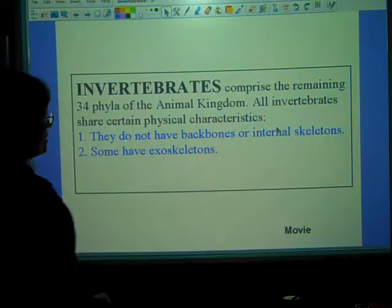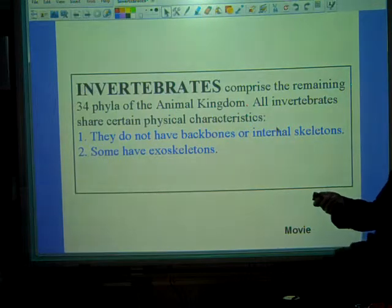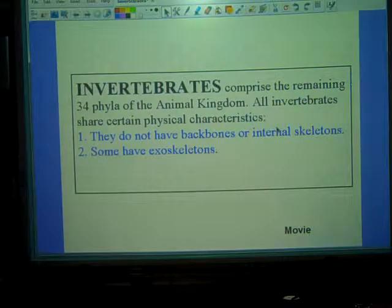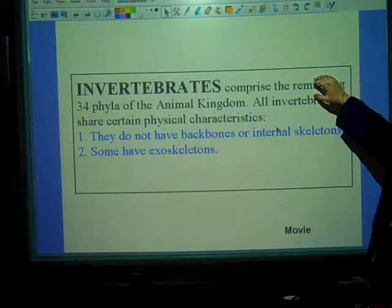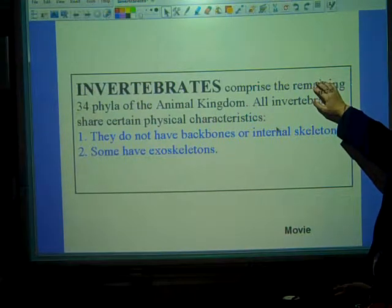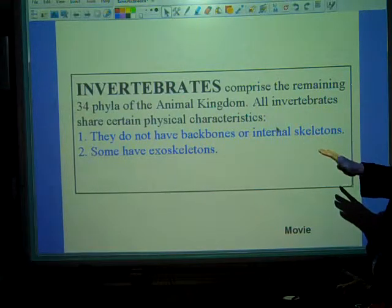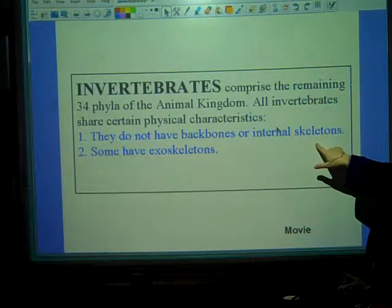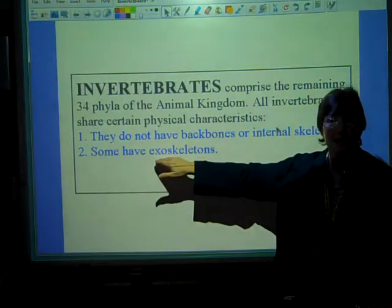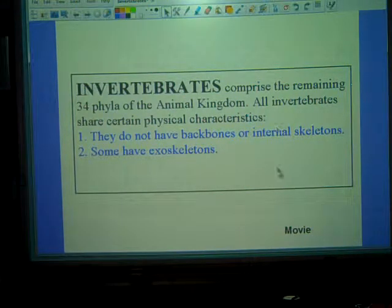So let's go ahead and start with your note sheet. You should have the note sheet that begins with invertebrates. Again, we said that there are 34 phyla of invertebrates in the animal kingdom. All invertebrates share basic characteristics. They don't have backbones or internal skeletons. Some invertebrates have exoskeletons. Not all, but some have exoskeletons.